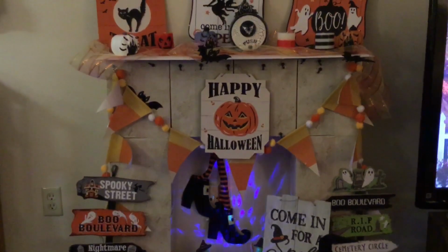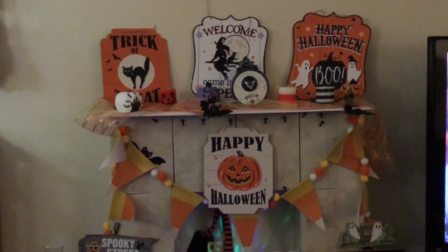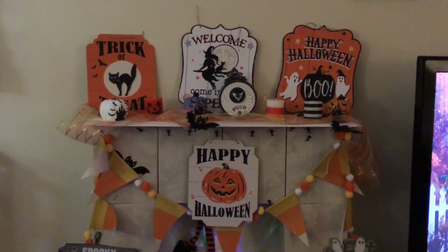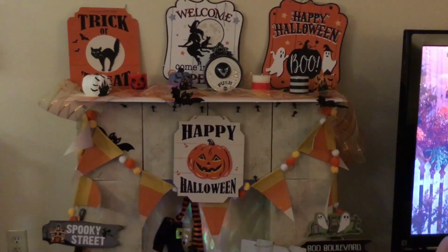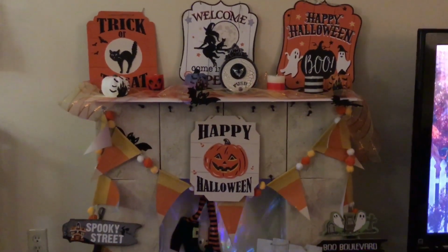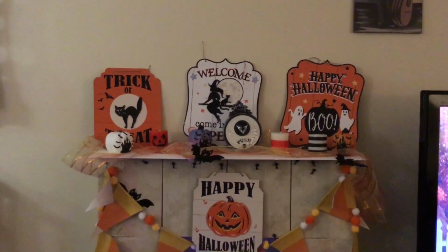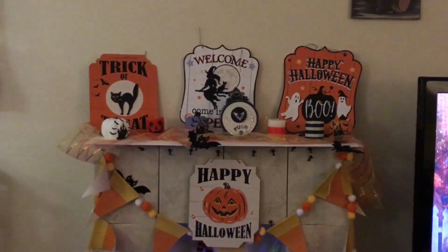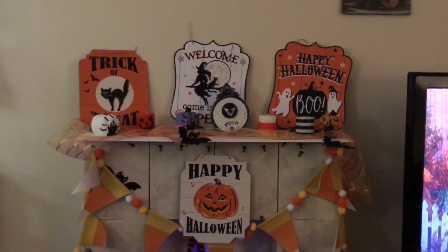But anyway, I took some of my signs, and there's some more signs up there. Come in for a spell. Happy Halloween, Boo. The candles are up there this time. I'll get a little bit closer. First I'll pull back a little bit. I put those pumpkins on there. I like that trick or treat with the cat with her back arched. I got that last year. So all three signs at the top are from the Dollar Tree.